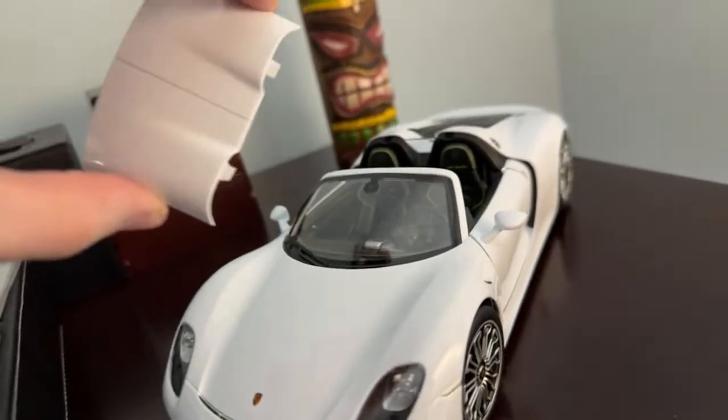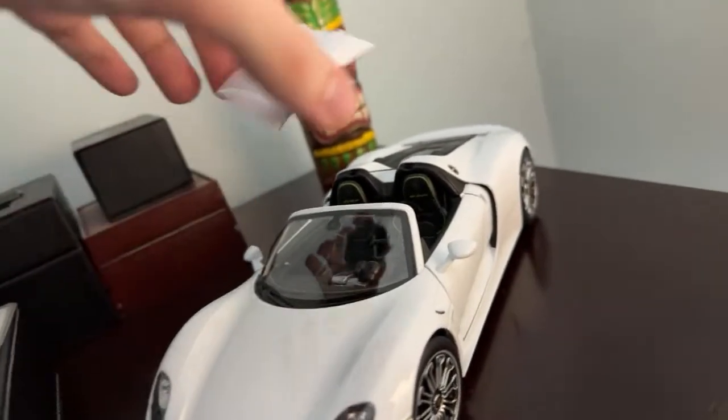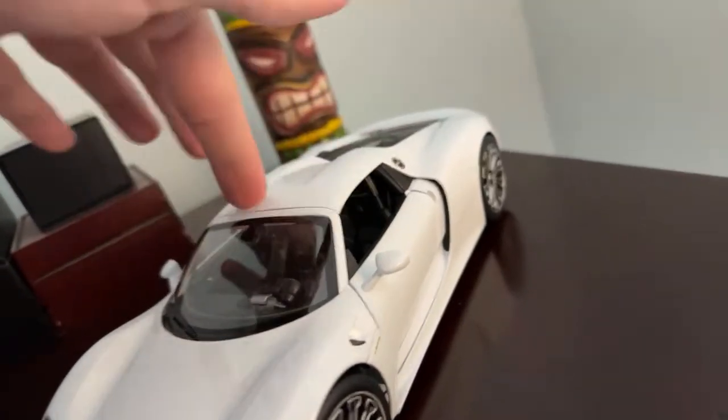Of course, on the real 918, this is two pieces, wouldn't be one single panel, but the Welly version, I think, wasn't meant to come off, but I made it come off.